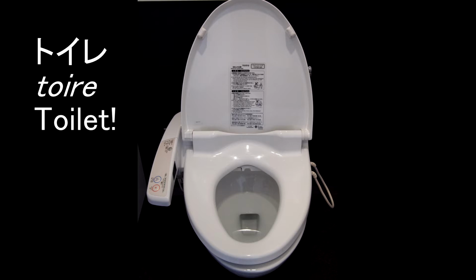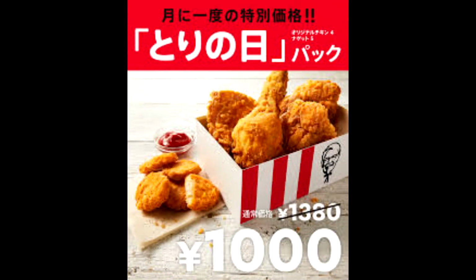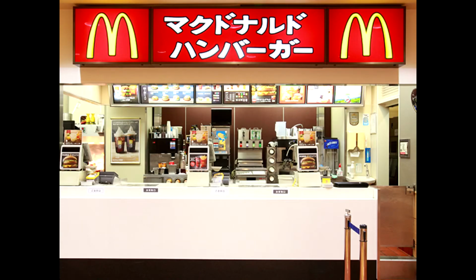Toire is written in a script called Katakana. There are 3 main scripts used in Japanese: the Hiragana script we mentioned earlier, the Katakana script used here to write toire, and a 3rd script called Kanji. Each of these scripts serves a different purpose. Katakana is used to write words that have been borrowed from other languages, for example, words for new things like computer or television, or for foreign concepts like your name or country names. Katakana letters are drawn with straight, sharp lines.